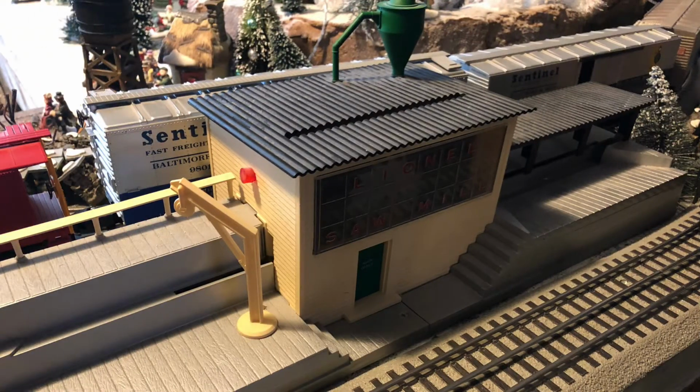Alright, the first category we're going to is logging buildings. I only have two and one is on the layout. What you see here is a Lionel sawmill, and this sawmill I got about 5 or 6 years ago. It's a really nice piece and it will be useful when I do the logging loop in the future.